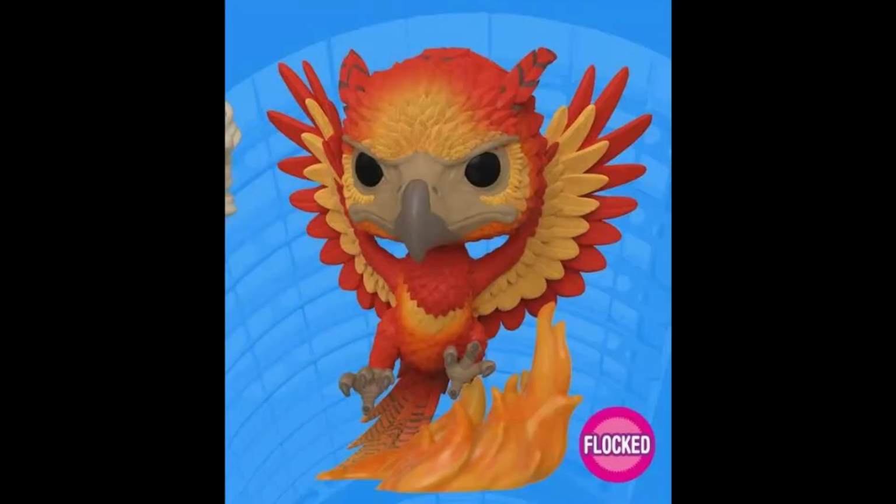Okay, some honorable mentions. Ones that we don't have, some flocked pops though that we are looking for and I would love to get my hands on. Of course, with the San Diego Comic-Con 2019 stuff just being announced, the Hot Topic exclusive flocked Fox Pop, I will definitely be picking that up on San Diego Comic-Con July 19th when those come out.